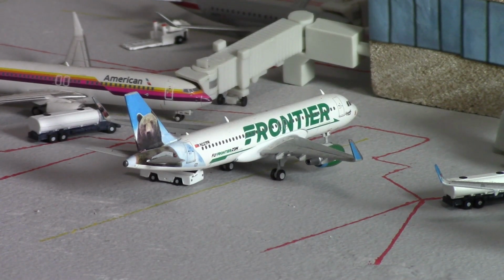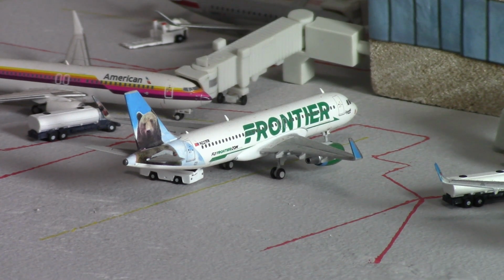Then we have a Frontier Airbus A320 in the Griswold the Bear livery, getting bags on, as you can probably see. I think during this winter they do the Neo and the 320, and then during the summer they do the 320 and 321. But anyway, this A320 will be heading out to Phoenix Sky Harbor.